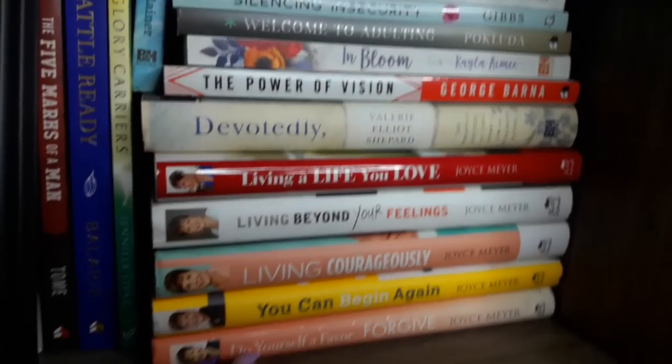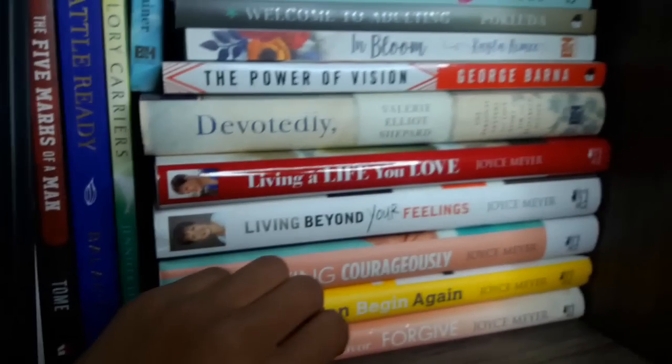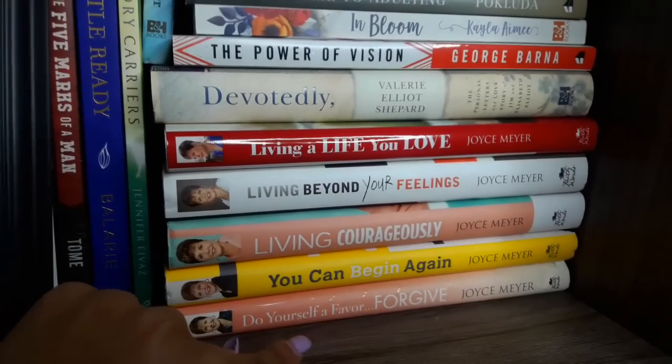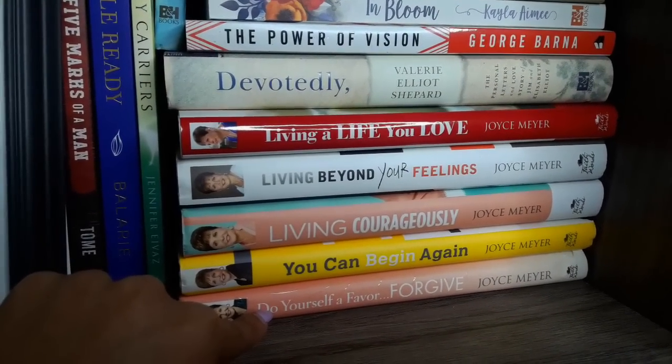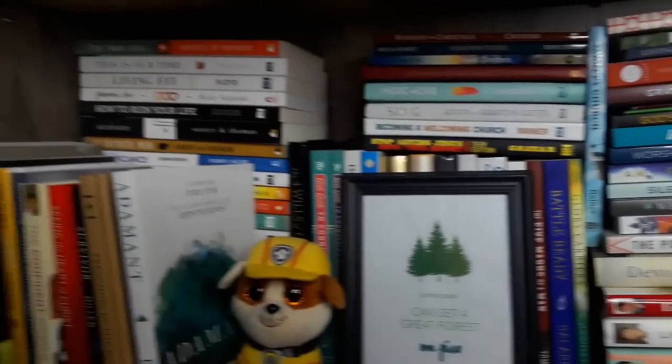And then we have my Joyce Meyer books. Well, the ones that I'm not pressed to read right now. So, Living a Life You Love, Living Beyond Your Feelings, Living Courageously, You Can Begin Again, and Do Yourself a Favor, Forgive. So, that is that shelf.